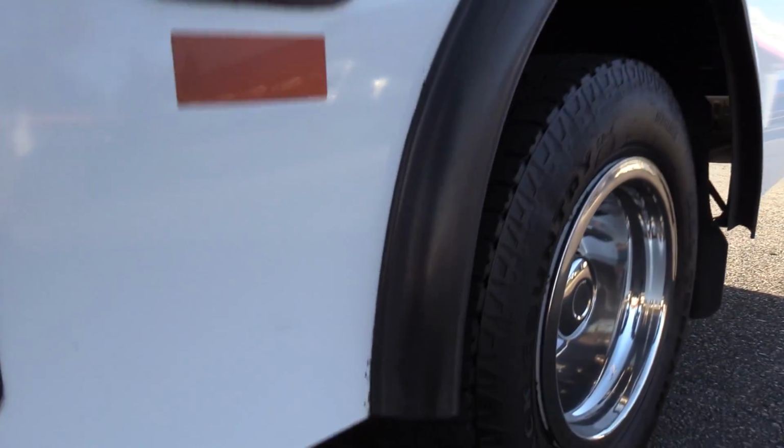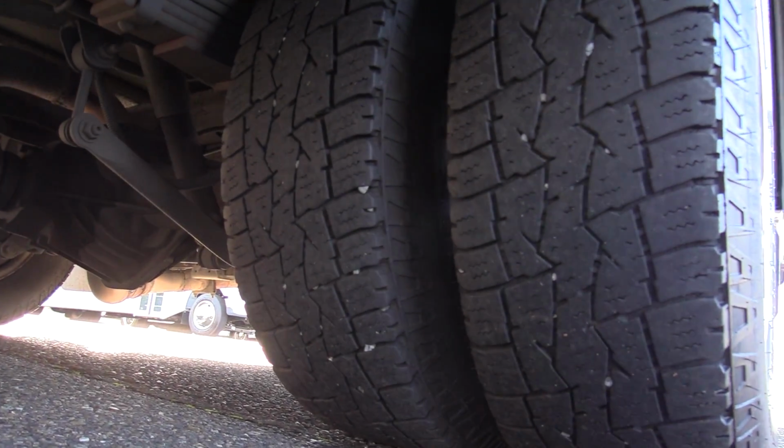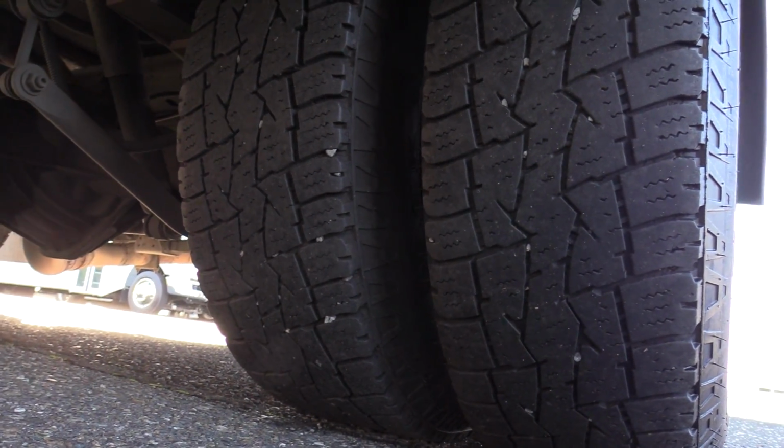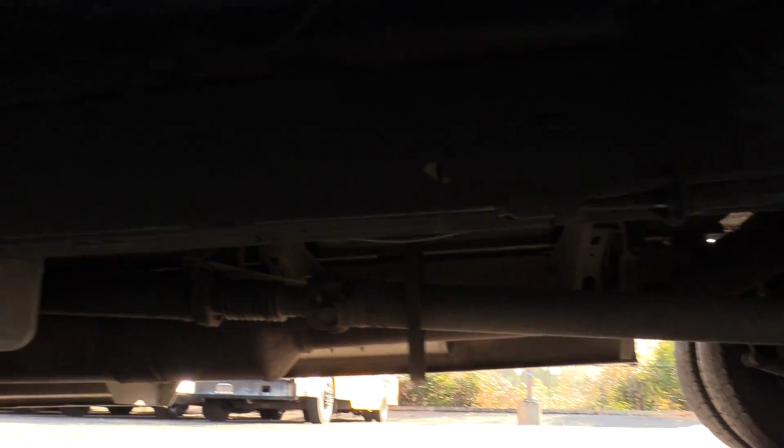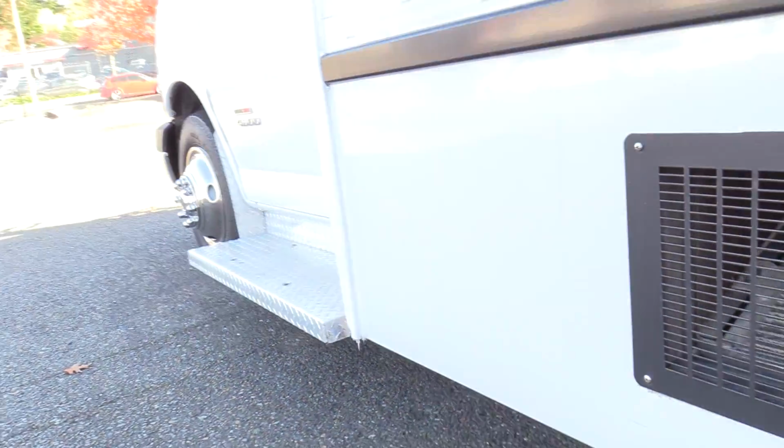And how much tread do you think is left on those, Eric? Not much, he says. About like the fronts.